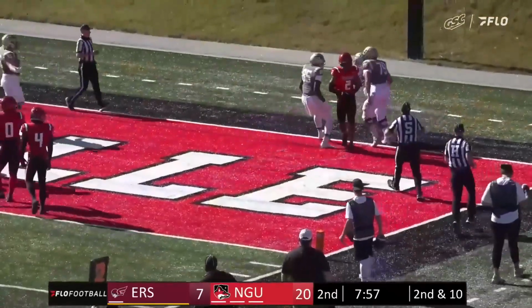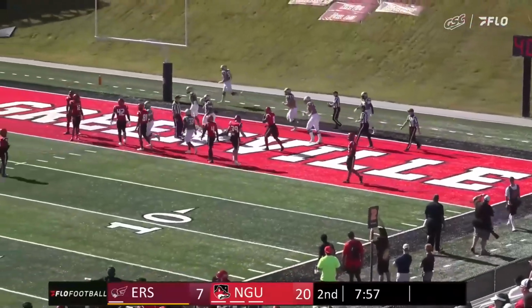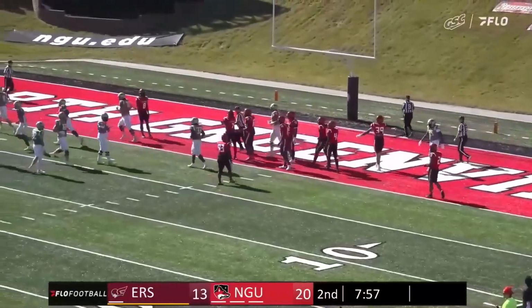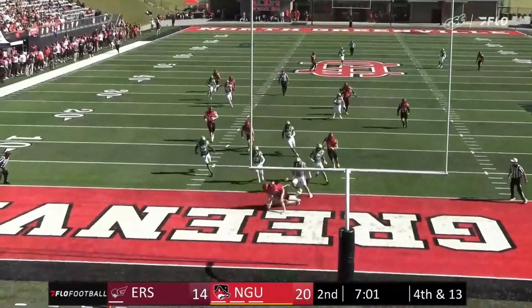Dorsey, what a drive. 4 catches on the drive, and he cashes it in for a touchdown. 12 yards into the end zone. E.J. Bradford just flat on his feet. The defensive back for the break up. Now the punt, it's caught! And into the end zone. All they have to do is scoop it.